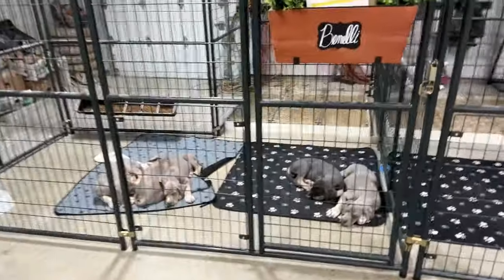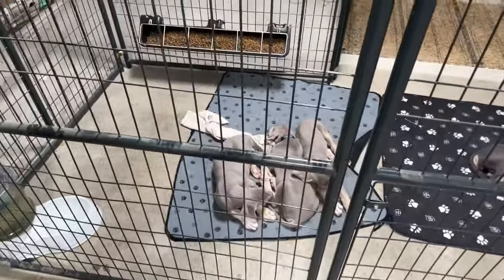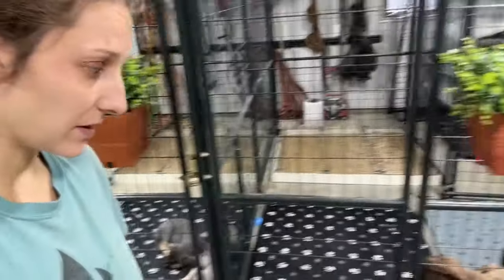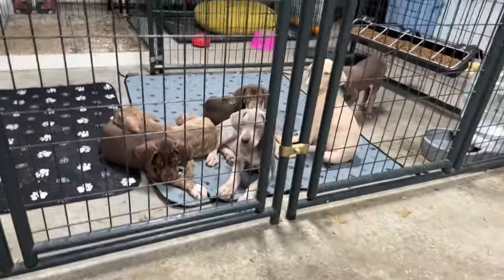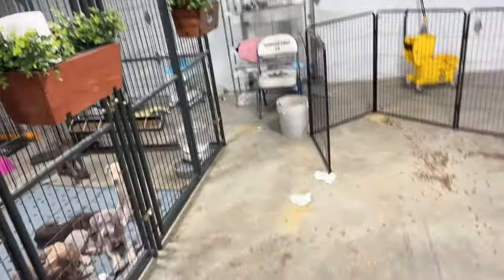So Kimber, we have all this cleaned up, as you can see. Got their water and food filled up. They're taking a nap. Nails trimmed, everybody's washed up. Here's Kimber's puppies. And then I am going to clean up this run, get everything swept and mopped. And then I'm gonna head inside and get some lunch and take a break. And then we'll get those other 2 puppies that we're delivering tomorrow washed up and ready to go.